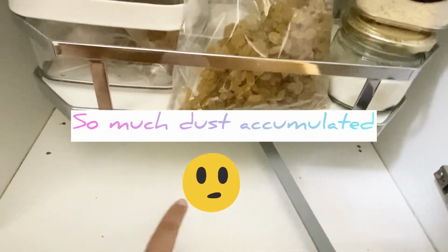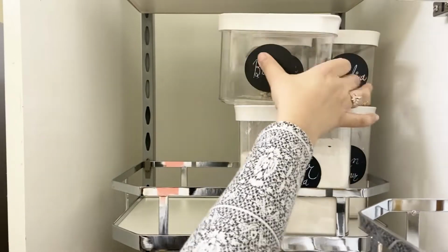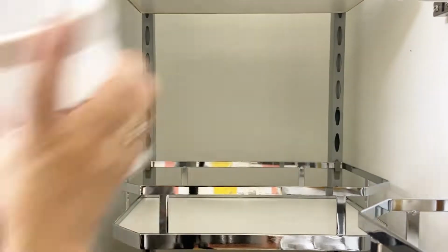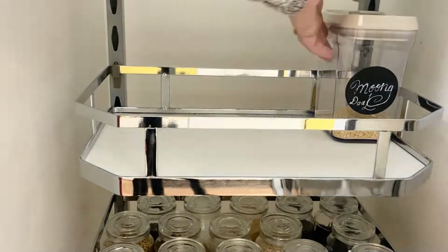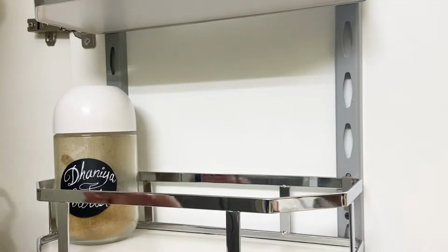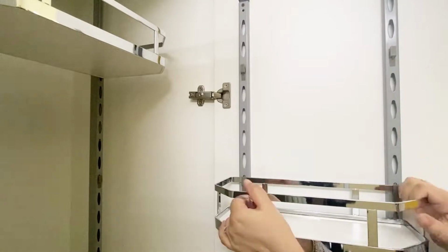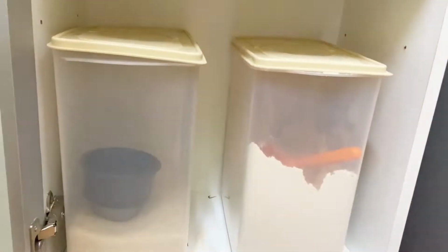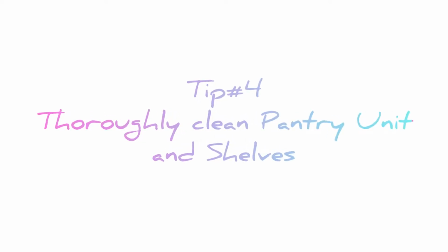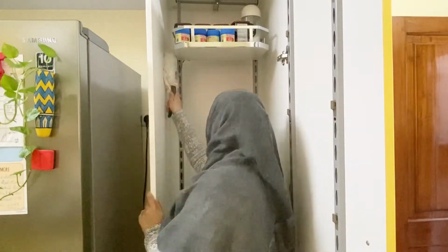The very first step of pantry cleaning is to empty the shelves completely. This step helps us to thoroughly clean the cabinets from top to bottom in one go. After taking everything out of the cabinets, wipe off all the shelves and cabinets of the pantry thoroughly.